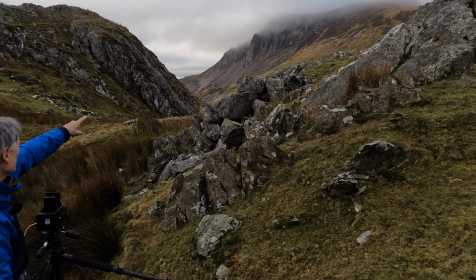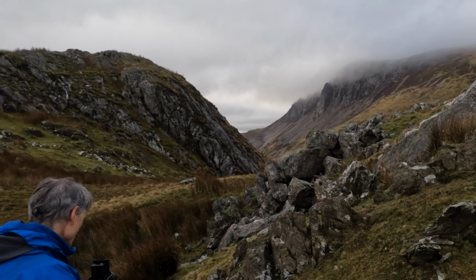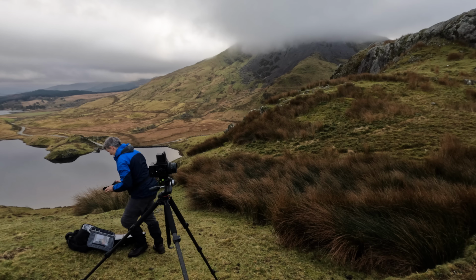But I must get those peaks, and they are the star of the show. Just look at them, magnificent. In fact, the light's coming back, so I better get on with it.